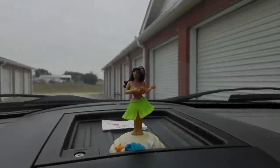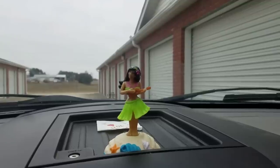Look at her. She just keeps going. Like the Energizer Bunny. I know somebody else like that.